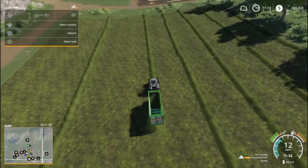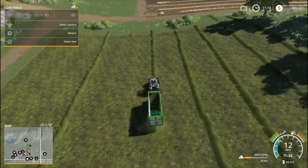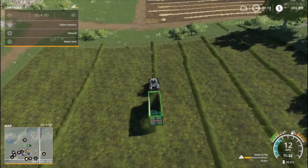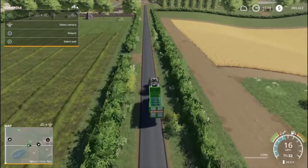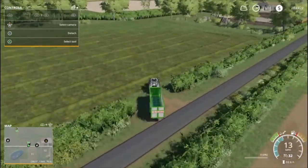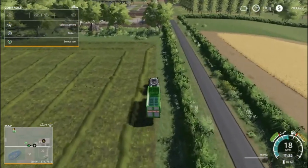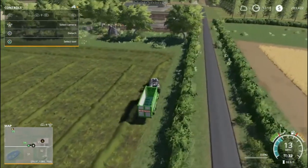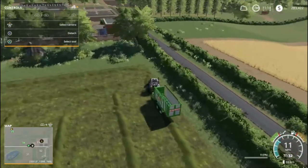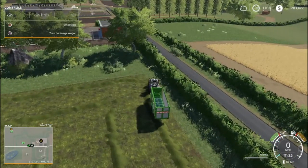I'll go ahead and get this one taken care of, and then I'll talk to you when we get to the next one. Okay, we got that one done, which turned out pretty good. I think we got a little bit over three trailer loads full out of that guy. And that's pretty good.